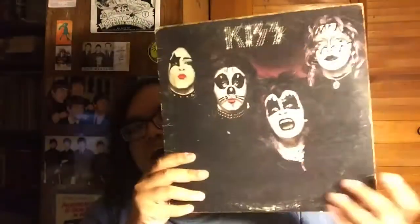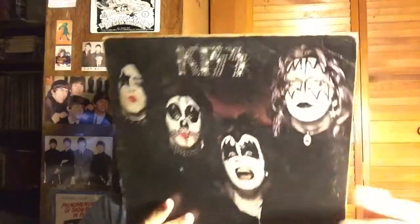This is another thrift store purchase. This is an album I wanted for a long time, and I haven't been able to find it for cheap. This one was $8 and it's a record club pressing. I got the debut album by Kiss. This is such a stellar album.